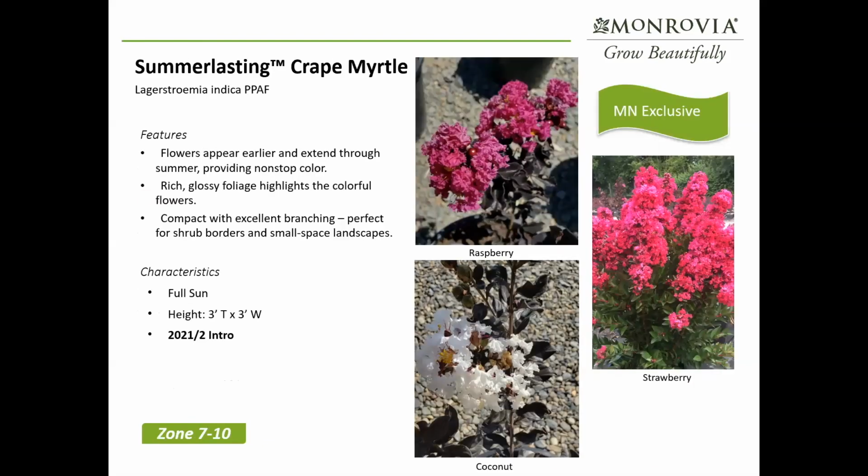And lastly, I'll talk about Summerlasting Crepe Myrtle. This is kind of a sneak peek to what's to come. We're going to have some available for 2021, but our bigger numbers will be 2022. Summerlasting is a fantastic series of crepe myrtles. We are super excited about them. Bear with us, these are just trial photos, but I just wanted to show you something to get you excited about them. We have two dark foliage varieties, Summerlasting Raspberry and Summerlasting Coconut. Both going to be really compact, only 3 feet tall or so. So no need for a homeowner or anyone to aggressively prune to keep a small shrub. They'll just consistently be small.